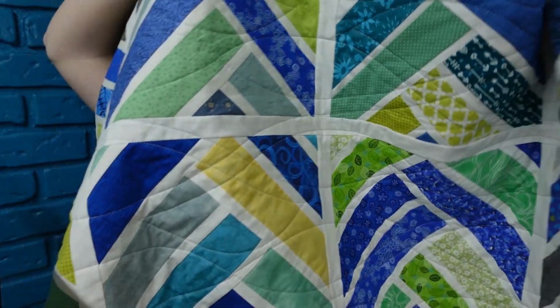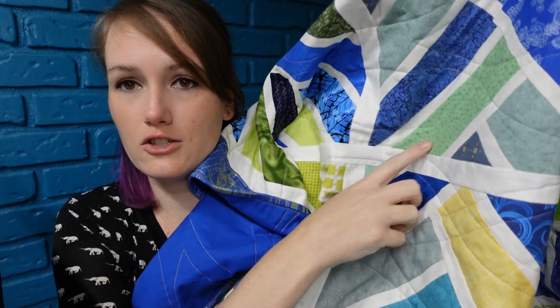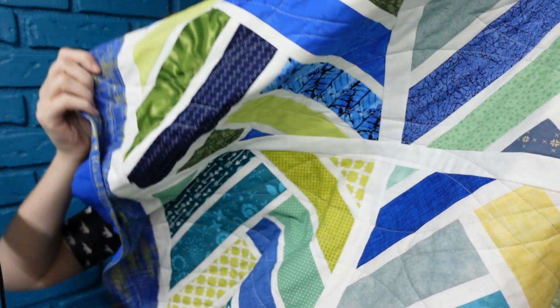But I think with the sashing in there, I did 1.5 inches, so it's sewed down to 1 inch. These ones are 1/2 inch, so they're probably 1 inch cut, so it kind of just balances everything out.